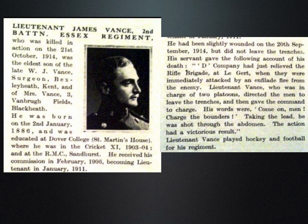Now, Lieutenant Vance was killed. Another lieutenant, Second Lieutenant Pierce, was captured, and he did survive the war and was returned as a prisoner of war at the end of the war. And so Sergeant Stevenson and Sergeant Sharpley end up as platoon commanders.